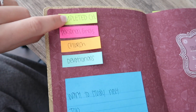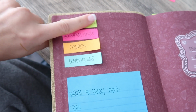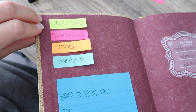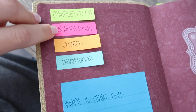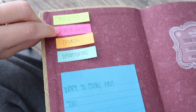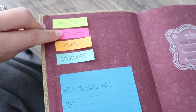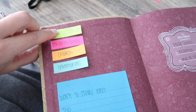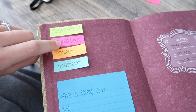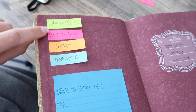My green sticky notes represent the completed chapters that I've read, as a whole, studied, and taken notes on. So I know I can reference that. The pink, which you see a lot of, are my personal finds. Whether I pray in the morning and ask God where do you want to send me in the Bible, and I will put one there. If I'm reading through a whole chapter and I really find something that hits home, or that I really feel like I needed to hear, it gets a pink sticky note.